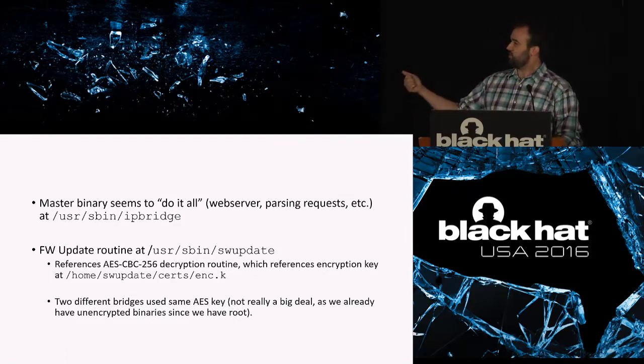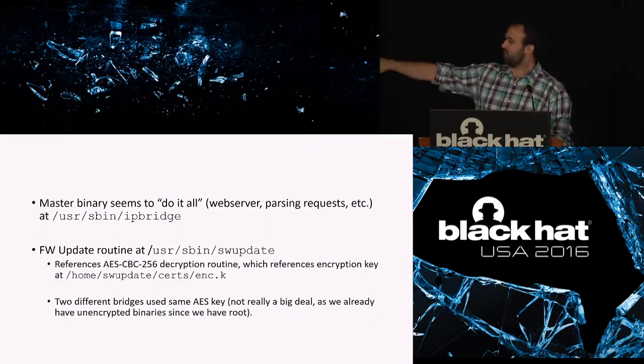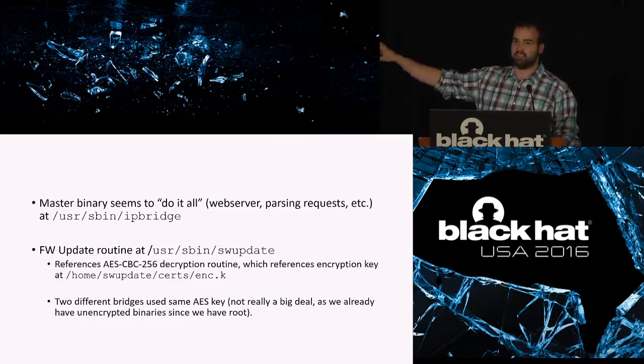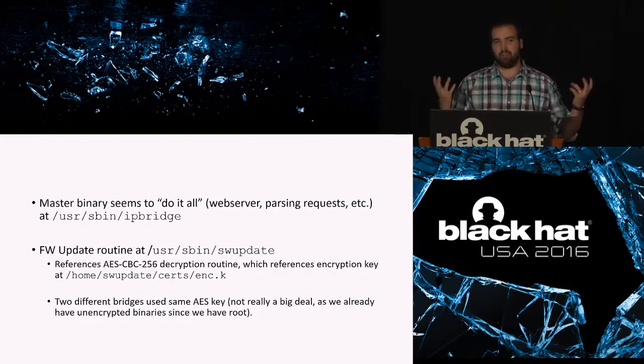There's a software update routine which has AES 256 decryption on it. Unfortunately, there's just a file with the keys, and the keys seem to be the same between devices. But we already have the whole decrypted update because we have root anyway, so sure, it's an attack, but it's not really interesting.